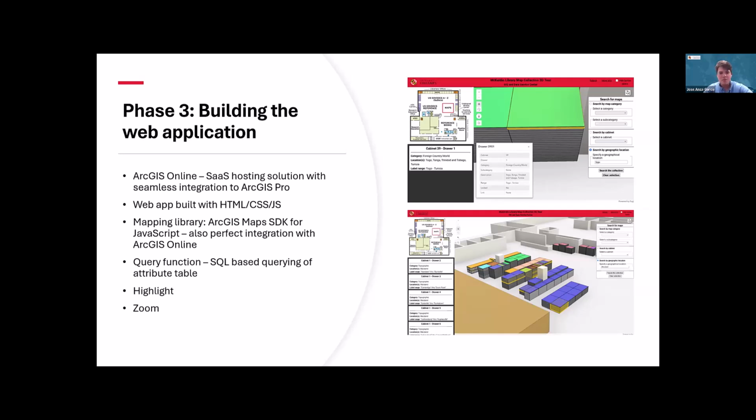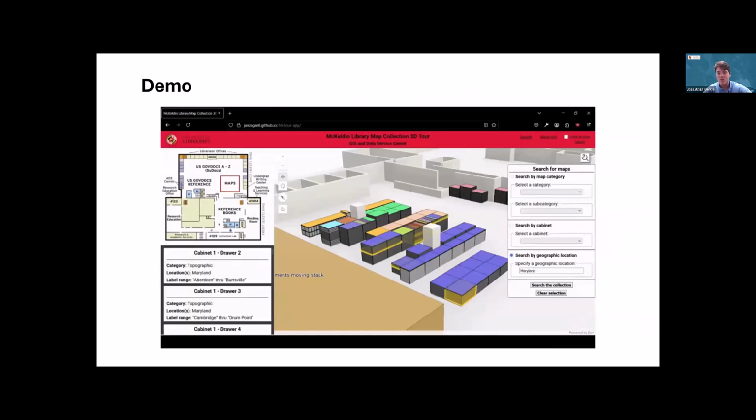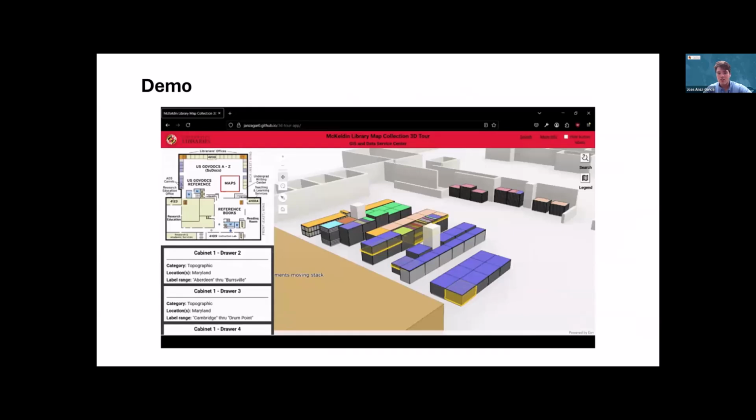So next slide, please. And I have a demo. This is just a little GIF of how it works. So as you can see, you have a selection. And so I'll just go ahead and start the demo.